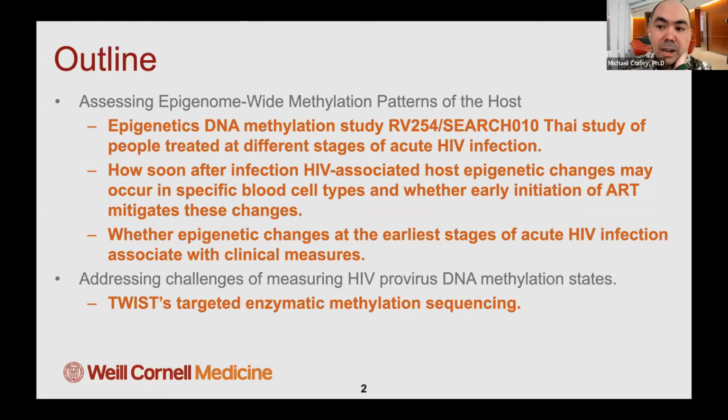And in that study, we began to ask some questions regarding how soon after infection host epigenetic changes to DNA methylation states may occur in the host. Another unique aspect of that study was that we were also able to address the question of whether early treatment matters. In the context of HIV infection, antiretroviral therapy is currently very effective at suppressing the virus and letting people live a long life comparable to before the advent of antiretroviral therapy.